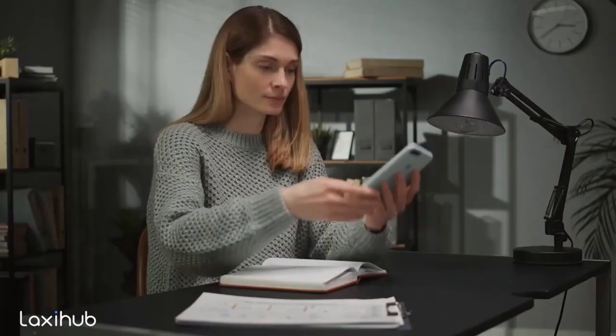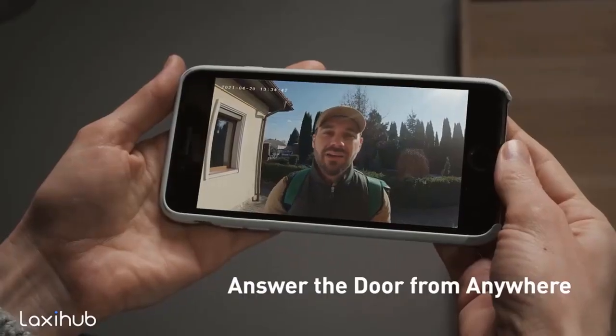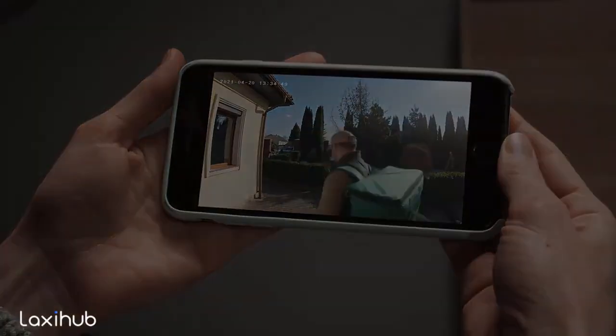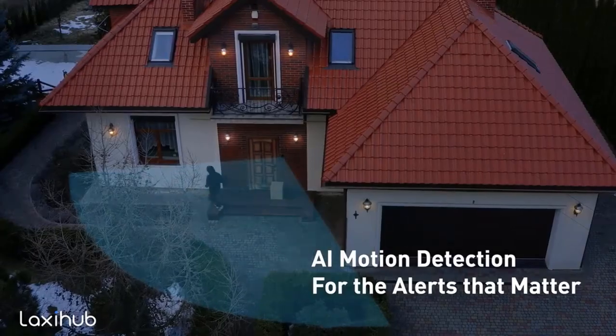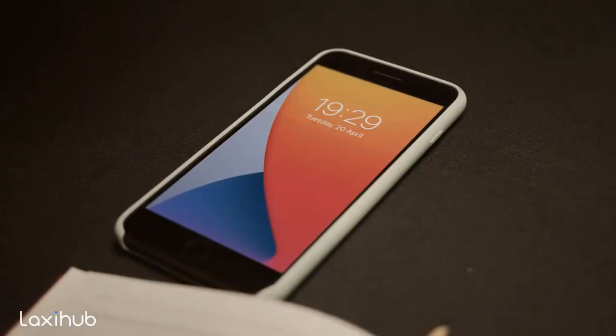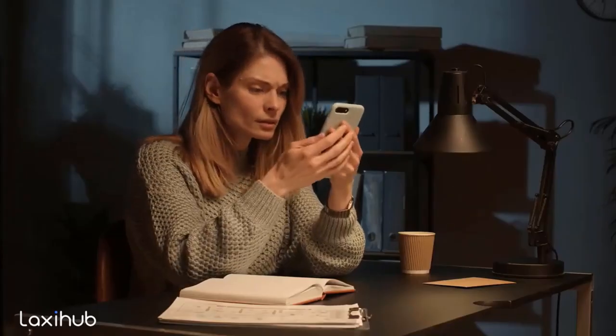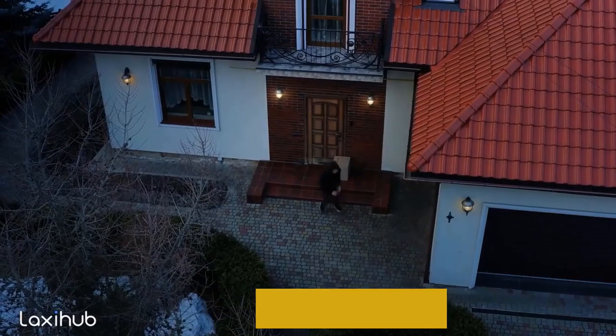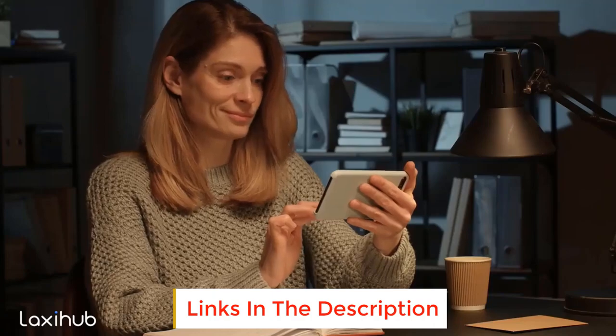Equipped with a powerful 6700 mAh rechargeable battery, Alexa B1 can work for 2 to 5 months with a single full charge. 100% wire-free design allows you to place it without worrying about annoying wires. With the durable and long-lasting waterproof design, the B1 video doorbell can last for years even in harsh weather conditions.